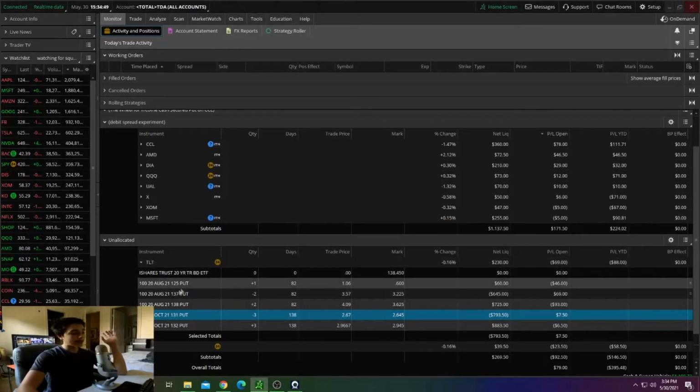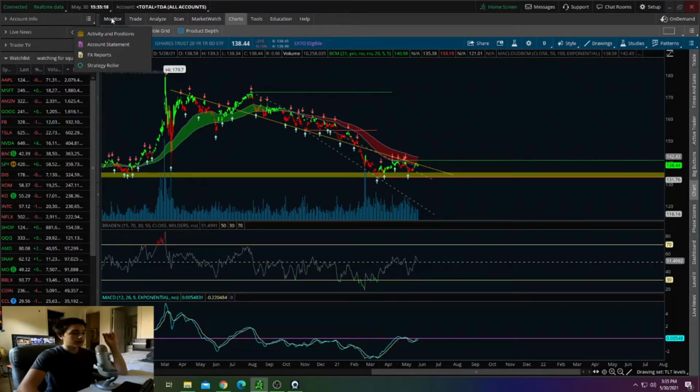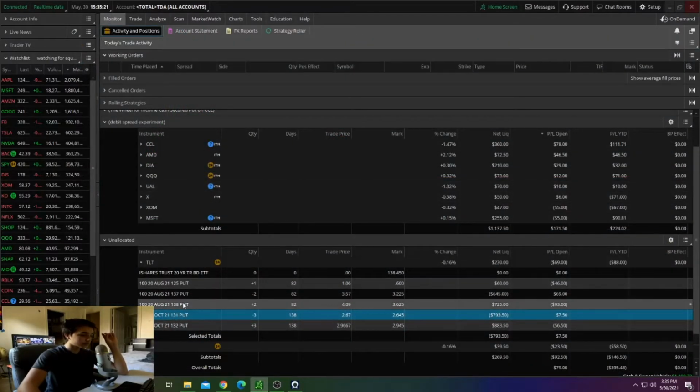What I do have to back it up is this 131, 132 put debit spread. We have 3 of them that we bought for $60 each. So that gives us a $300 total profit from a $60 total investment. And I have this for October 15th. So by October 15th, I think it'll be below 131, which I think is totally reasonable and possible, which would give us a great return by October. Yeah, I think that's possible. Be below 131, even though 131 is a very solid support level.